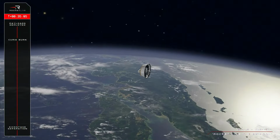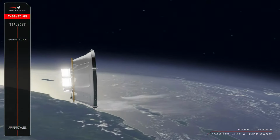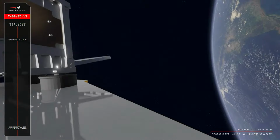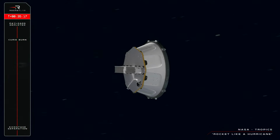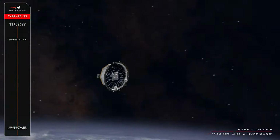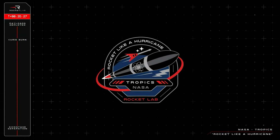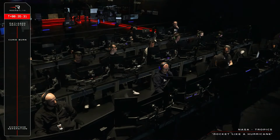Expected nominal payload deployment. And there is the call out from Mission Control, expected nominal payload deployment. Congratulations, NASA and the Tropics team, and welcome to your new home in orbit. When the kick stage passes over the next ground station at Azores, we expect to receive the full telemetry package that confirms everything you've just heard from Mission Control.